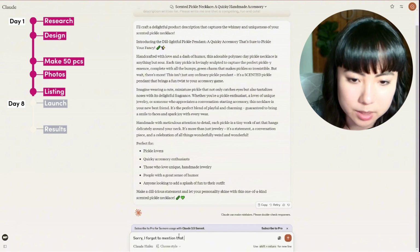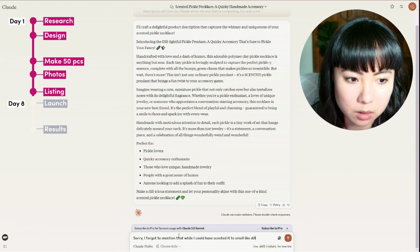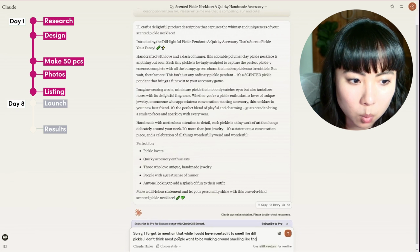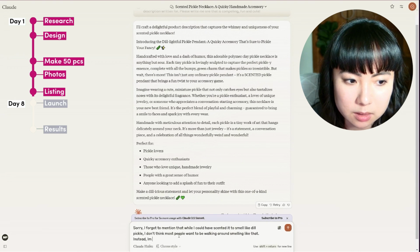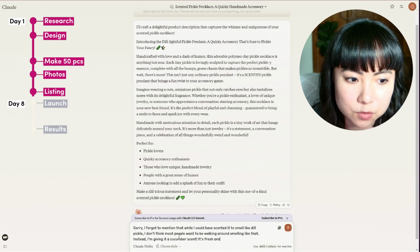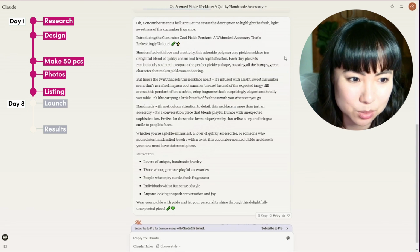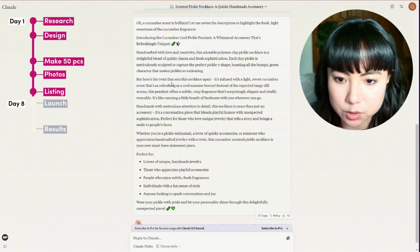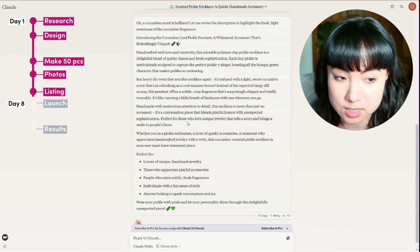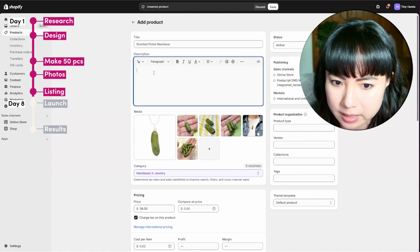Sorry, I forgot to mention that while I could have scented it to smell like dill pickle, I don't think most people want to be walking around smelling like that. Instead, I'm giving it a cucumber scent. It's fresh and lightly sweet. I think this is really good. It flows well, it's creative and interesting to read. It makes me want to keep reading, which is so important. There are some things I would probably edit with this, but it's already like 90% there.